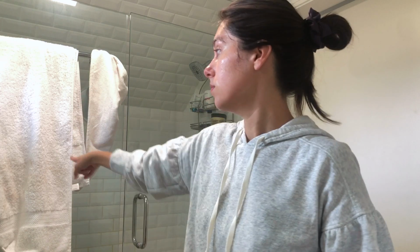So when you think about the bathroom environment, it's very humid. There's a lot of bacteria growing in there because that's where we wash ourselves. So those towels are just really growing a lot of things that we don't really want to put directly on our face, especially when we have sensitive skin.